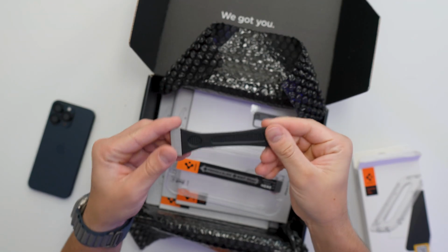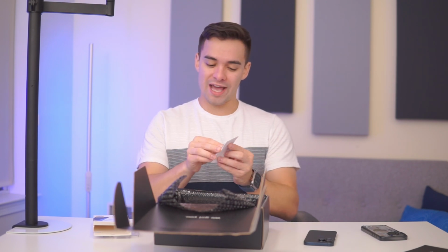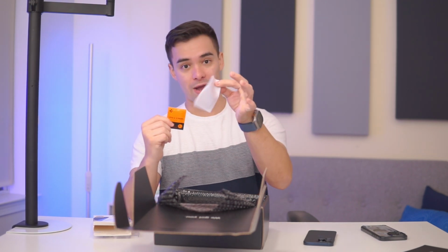I like this too. They redesigned the squeegee. Before it was like a little rectangle. Now it has like a handle to it, so that's pretty neat. And of course, you're gonna get a lens cleaning wipe and a microfiber cloth, so you can make sure that you clean your screen before you actually put the protector on. Okay, now moving on to the cases.